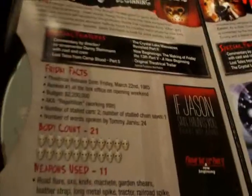Instead, it sucks because it's not even Jason. It's some guy pretending to be him. The music in this movie sucks. The first 4 were creepy, and this one just sucks.